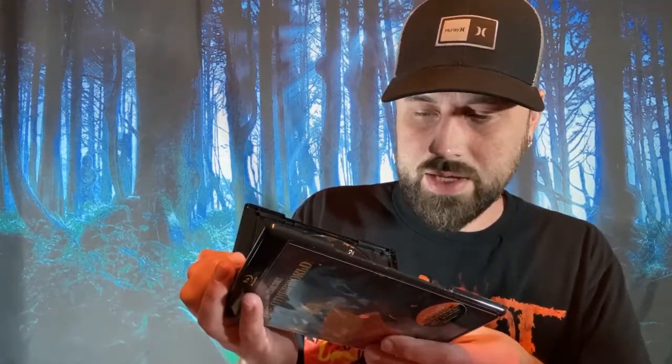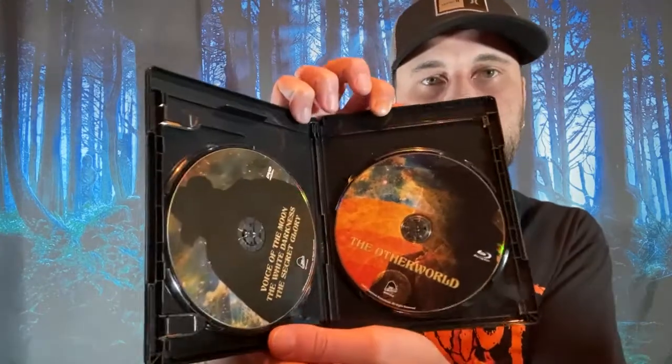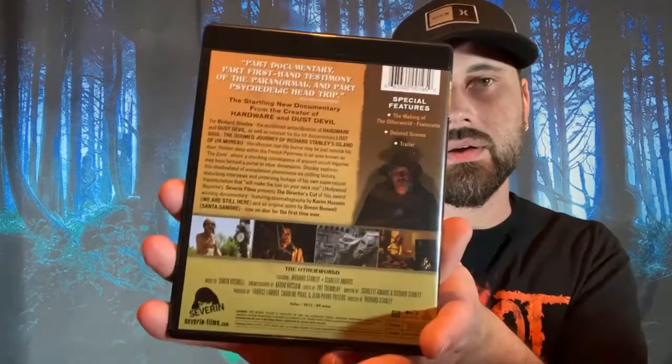So for $5 on this one, we have The Other World from Richard Stanley, who of course did Hardware. This is limited to 2,500 units, so apparently it hasn't sold very well. It is a 2-disc. You have The Voice of the Moon and White Darkness, The Secret Glory on the other disc. "Part documentary, part first-hand testimony of the paranormal, and part psychedelic head trip." The Making of Otherworld featurette, deleted scenes, and trailers, all you get on here, from 2013, runs 89 minutes. Not a whole lot of features on here, but you do get that bonus disc as well.